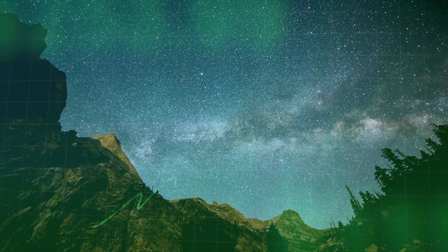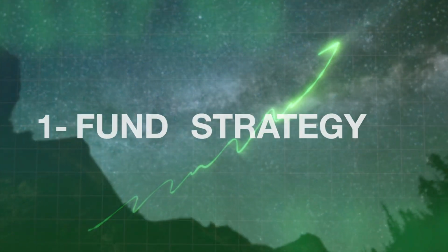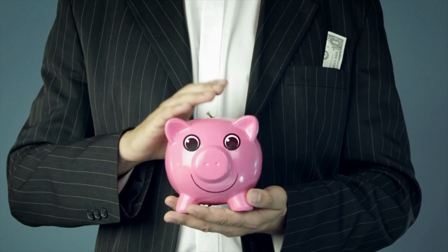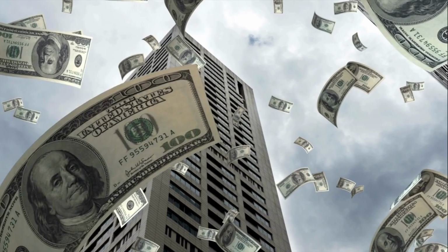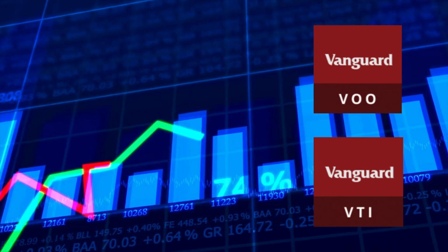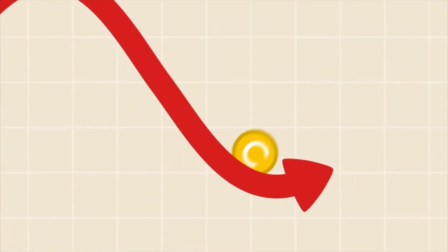Alright, let's kick it off with one of the most simple and easiest ETF portfolios to follow out there, and that is a one fund portfolio strategy. This is a strategy that I love, which typically involves Vanguard's S&P 500 Index Fund ETF, VOO, or something like Vanguard's Total Stock Market Index Fund ETF, VTI. Just one fund from start to finish, no second fund to complicate your portfolio, just riding out the highs and lows of the stock market.